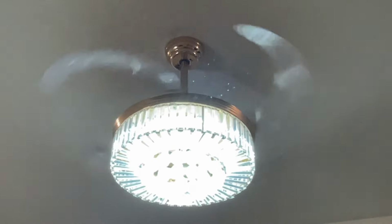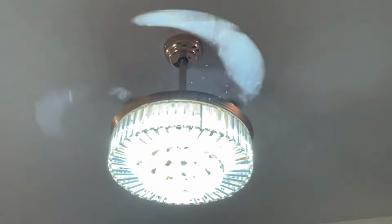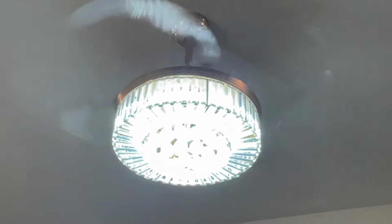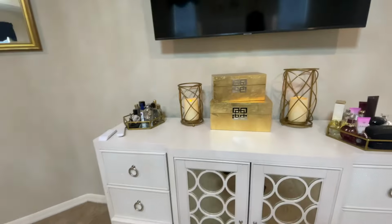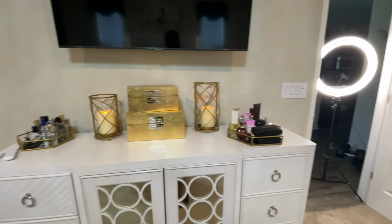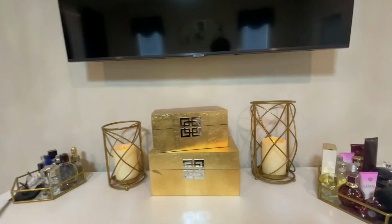And this was hung up when my husband and I first moved into this house over 3 years ago, so I'm not sure if they still have this one. The brand is Uncle Parrot. So you can check Home Depot out and see if they still have it.